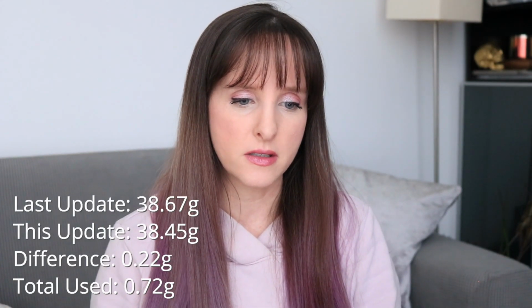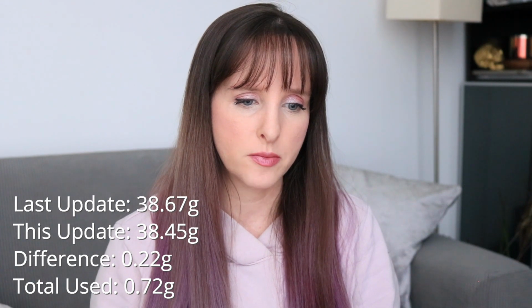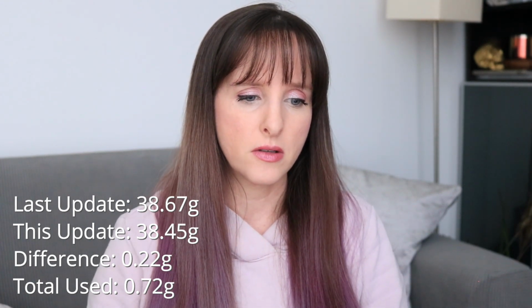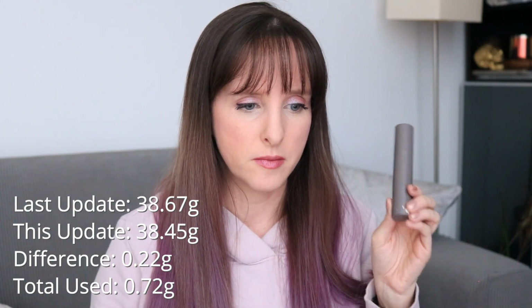But I will put the side-by-side up anyway. As I'm talking, you will have seen the side-by-side. So last month, this was 38.67 grams. It's now 38.45 grams. So that's a difference of 0.02 grams. And in total, I used 0.72 grams of this.